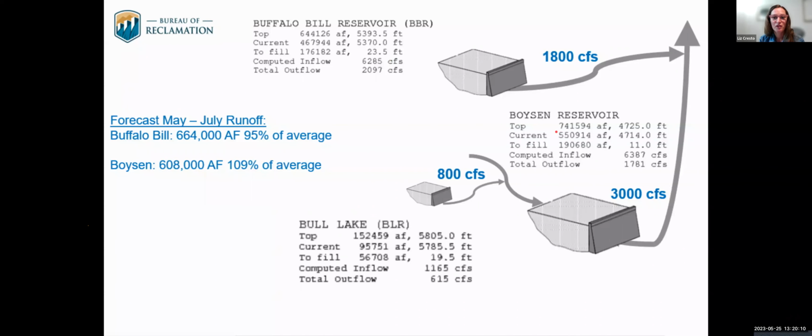Currently, releases from Buffalo Bill are 1,800 CFS. Boysen, we're releasing 3,000 CFS, and Bull Lake's outflow has jumped up to 800 CFS.